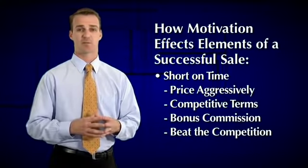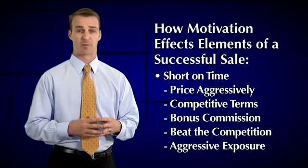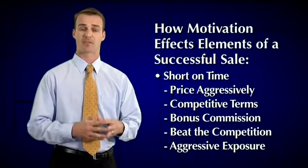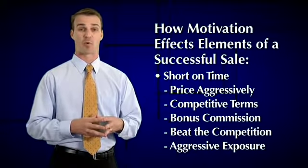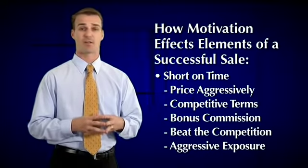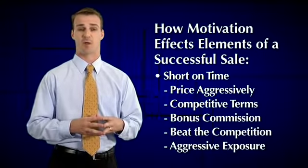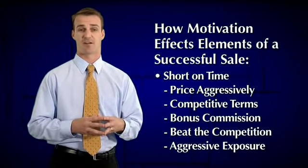And last but not least, with exposure, you're going to want to spend a little bit more money here, but it will make you money in the long run. You're going to want to make sure it's in the paper every single day, maybe pay to have it on multiple websites. You might even consider calling a limited service brokerage and paying them $500 or $1,000 to make sure your property gets on the multiple listing service in your area.